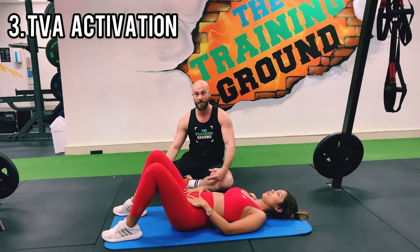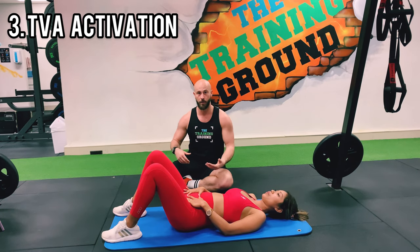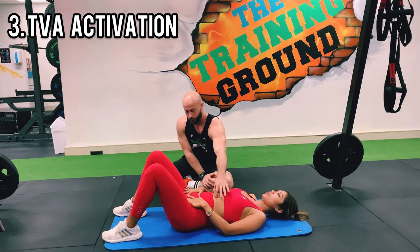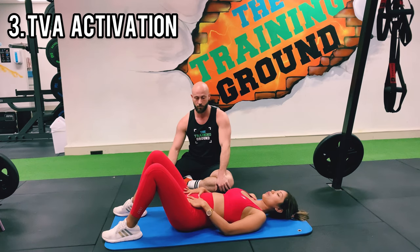Now if you can maintain 30 seconds of this with the abdominal muscles tensed and the breathing regular, it's really good. Good, and relax. How's that? Good.